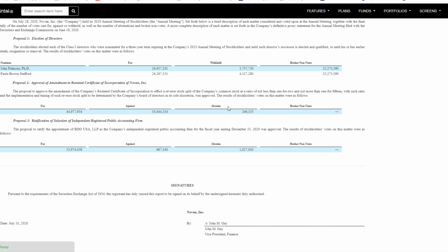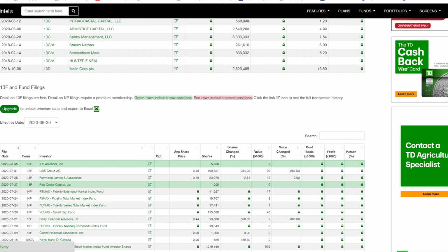When or how much the ratio is, that is still yet to be determined. So it's not like it's happening today or tomorrow. So no need to panic sell just at this exact moment.